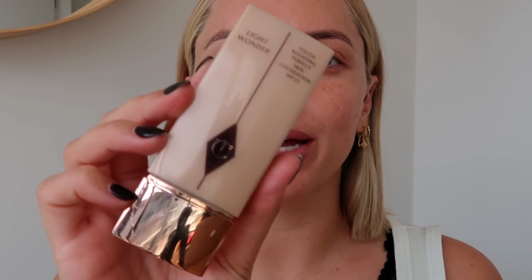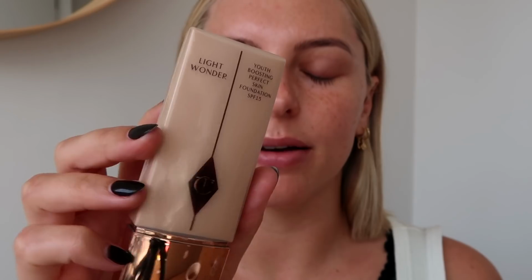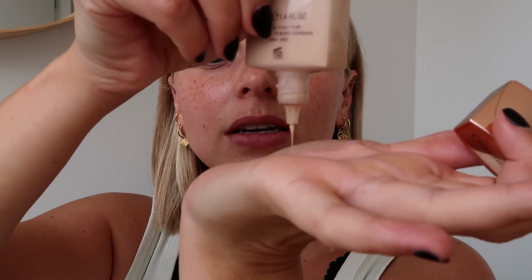And then I take a little bit of the Charlotte Tilbury Light Wonder foundation. It's got SPF 15 in it. I'm in the shade 2. Give it a little shake, and then I just put a couple of drops in like that. I stopped wearing foundation for a while, mostly in the summertime, but I've just been enjoying having a little bit more coverage, but it's still very, very natural.